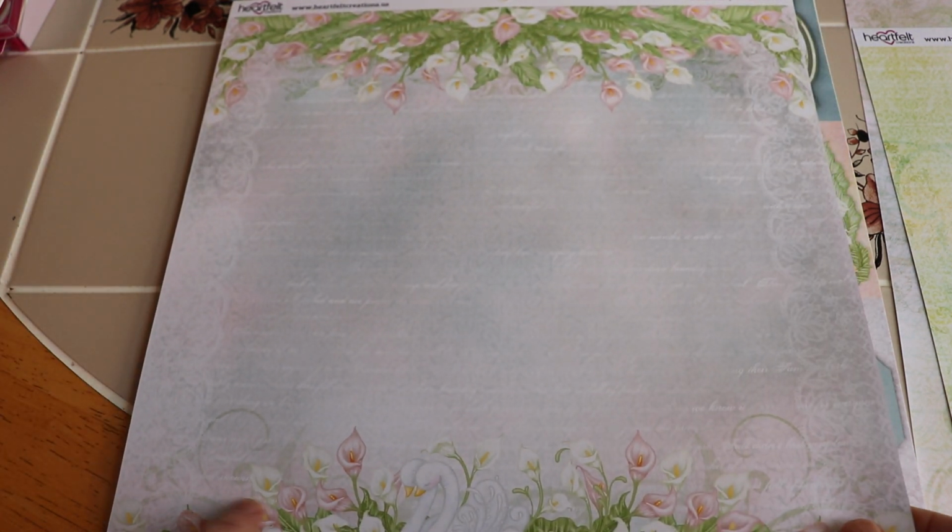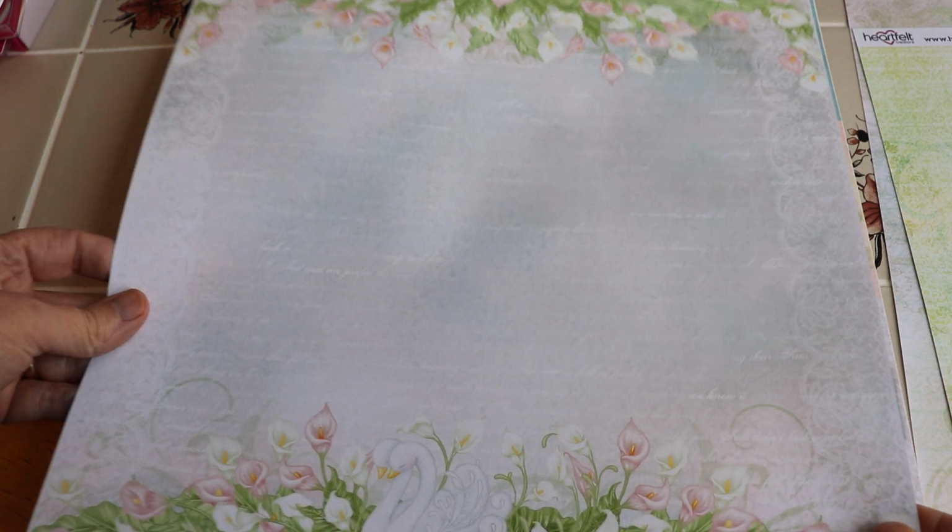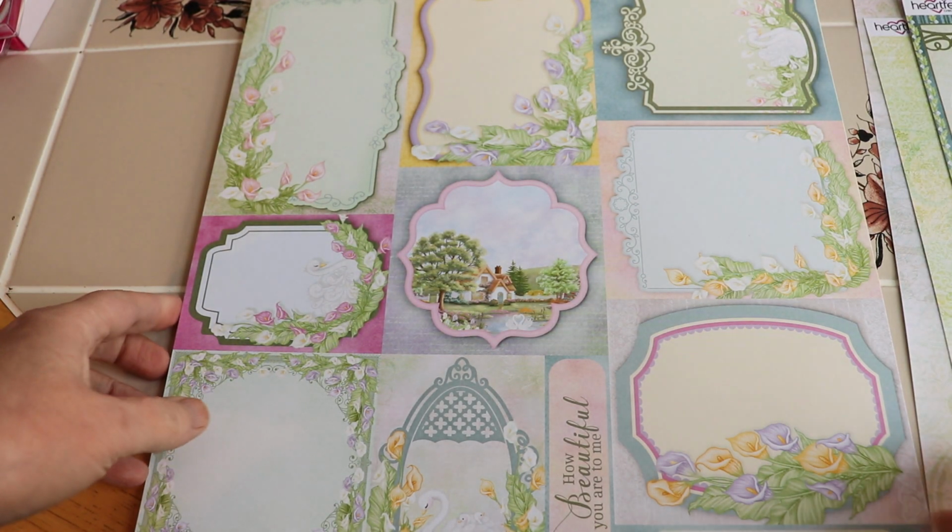The leaves are even very well done. So lovely colors of greens that go with the pastels, and the script running throughout this ever so gentle light pink and peach. The white lace running along the edges. Beautiful papers. Heartfelt does such a wonderful job.